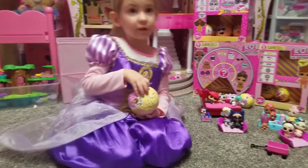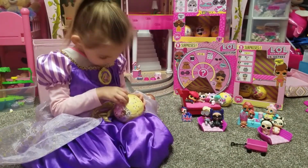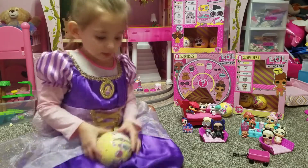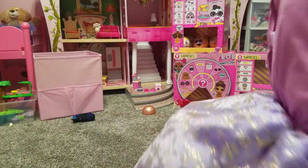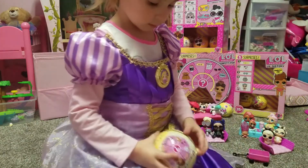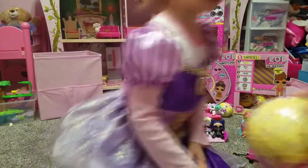Let's see. Can I open it? Who's inside? Okay, we'll open this one. See if we're right. You do it, and I will do it. I'll get started. That's cute. It's too hard. This one doesn't have a very good zipper.